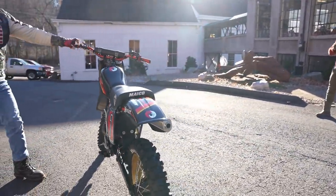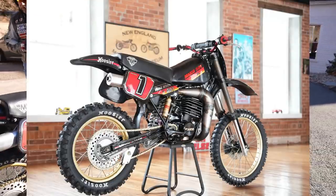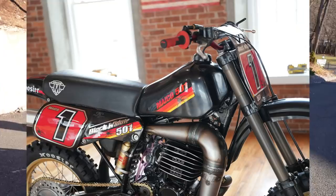Feast your eyes on the Black Widow. Feast your eyes on the Black Widow 501. Everything you've heard about the Maico Sand Spider 490 is true.